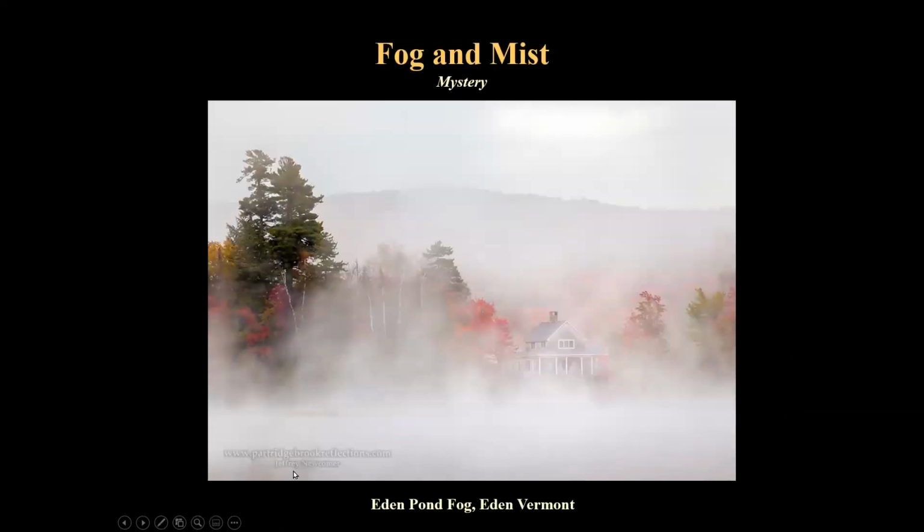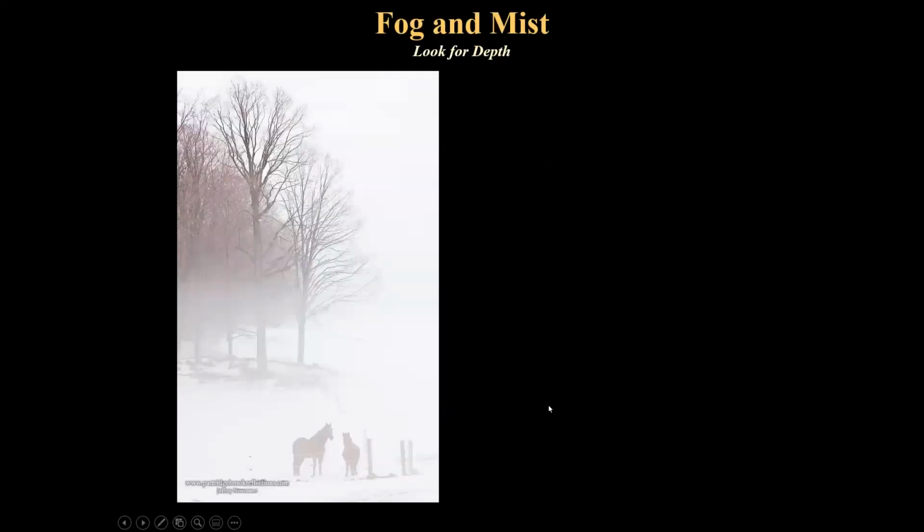This is on Eden Pond in Eden, Vermont, up in the Northeast Kingdom of Vermont. And there's just this rolling fog on the pond itself. Again, trying to get something of interest or context, I wanted to wait until this cottage across the lake was clearer. And so I waited until there was a break in the fog before I took the picture and got this sort of interesting photo, with the colors kind of shining through softly, but the cottage being more distinct. So the idea of having something distinct in an image, to me at least, is a key part of how you want to deal with foggy pictures.